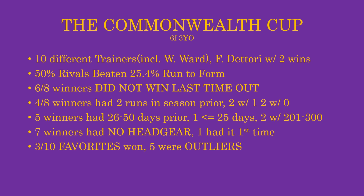6 of 8 winners did not win last time out, and I think that's a really interesting statistic. Because normally, younger horses, you want them winning coming in. So that's a bit of a surprise. And incidentally, I meant to say 8 different trainers. They've only run this race 8 times. Sorry about that. 4 out of the 8 winners had 2 runs in the season prior. So they had 2 races coming up to it. 2 had 1, and 2 won with no starts and made their debut for the year.